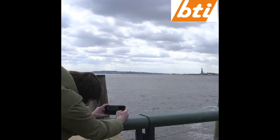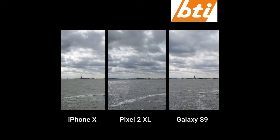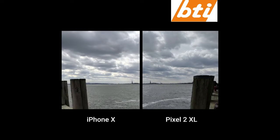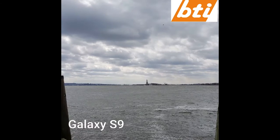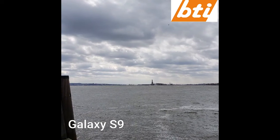Next up, we have the Statue of Liberty taken from Lower Manhattan. And here I gotta say, it's pretty clear to me, the iPhone and the Pixel did the best. The S9 again did this thing where it just homogenizes the whole photo. It kind of just looks grayish.